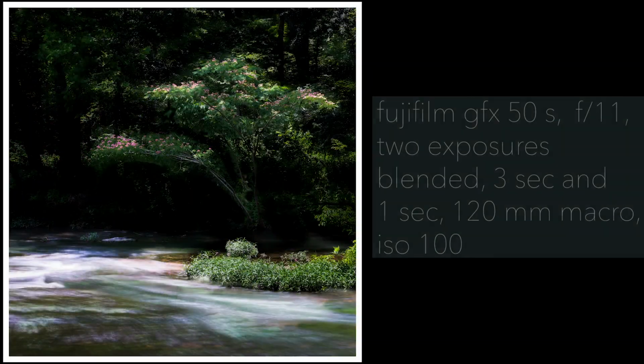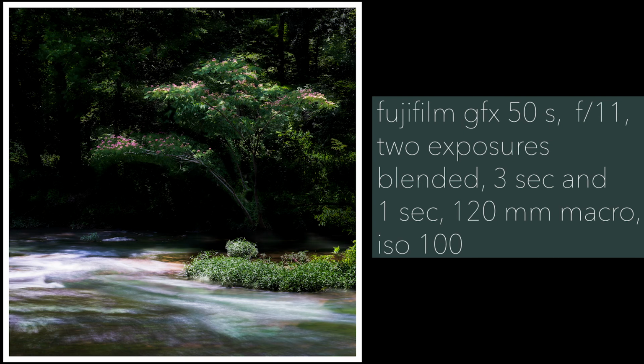I struggled with this mimosa tree a little bit. It never did even out with the lighting. The sun just stuck around. It wouldn't go behind a cloud. So I wound up blending two exposures, one for the bright part of the picture, one for the dark part of the picture, and then put some layers together in Photoshop.